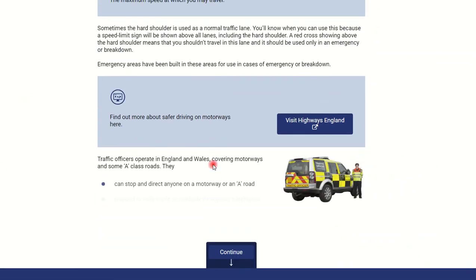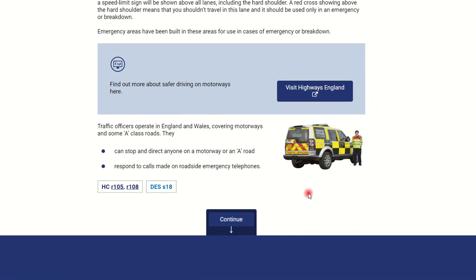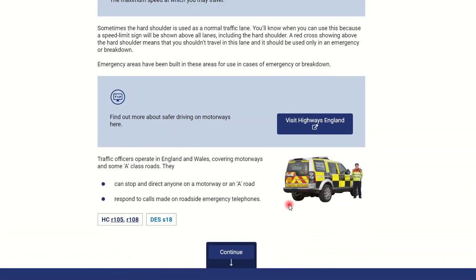Traffic officers operate in England and Wales, covering motorways and some A-class roads. They can stop and direct anyone on a motorway or an A road. Respond to calls made on roadside emergency telephones.